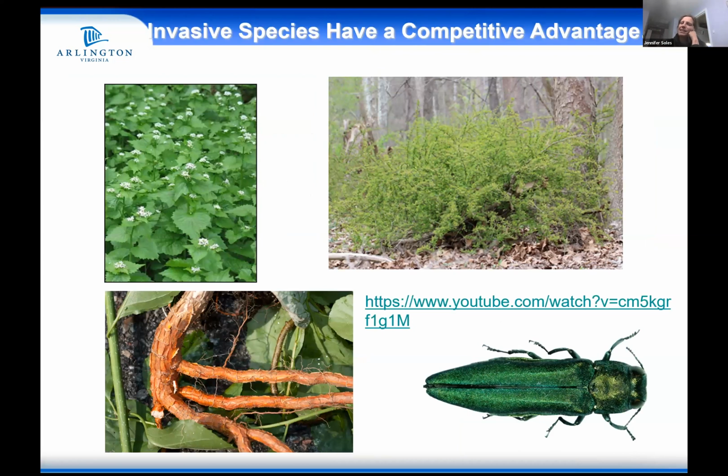And then when they're in this other place, they have a competitive advantage. They might produce thousands and thousands of seeds. They might produce a chemical in their roots that suppresses the growth of other plants. They might leaf out early in spring before other species do, blocking that sunlight and getting that additional carbon boost. They might put a lot of their energy into growth rather than carbon storage.